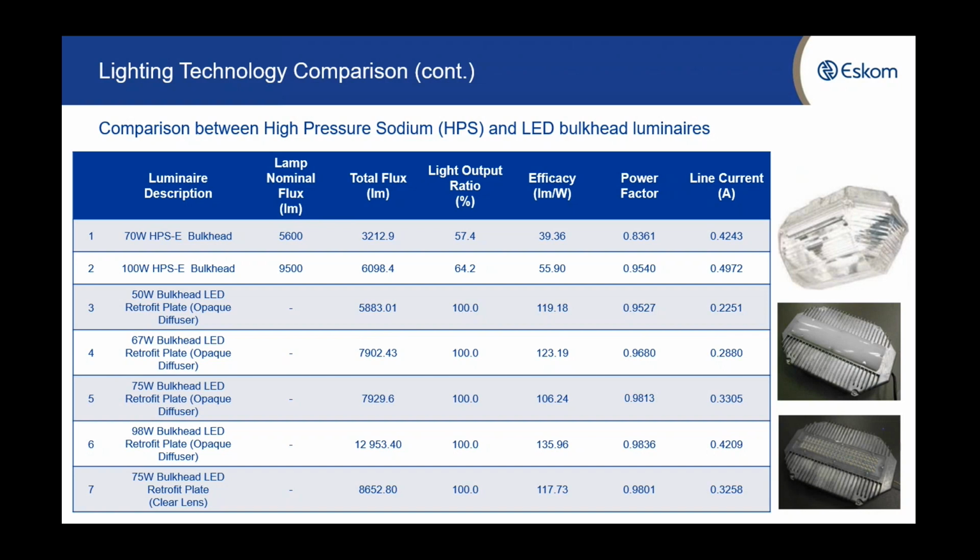Comparing the 70-watt HPS to the 50-watt bulkhead LED retrofit, the total output for the 50-watt LED is 5,883 lumens with a light output ratio of 100% compared to 57.4%. The lumens per watt is 119, which is nearly 3 times the efficacy, and it also uses half of the line current. Comparing a 100-watt HPS bulkhead to a 67-watt, for example, you're looking at the 100-watt lamp producing 9,500 lumens, but put inside a bulkhead fitting, you're only getting 6,098 lumens out of that fitting, meaning only 64.2% of the light output there.